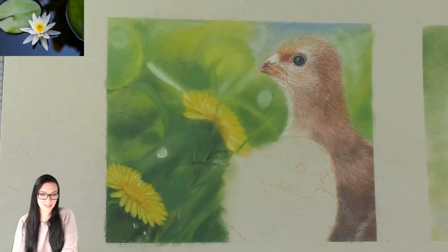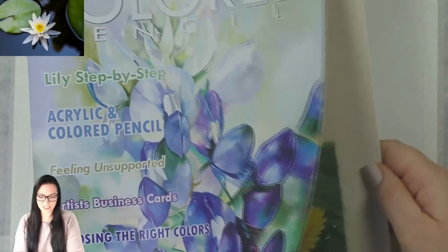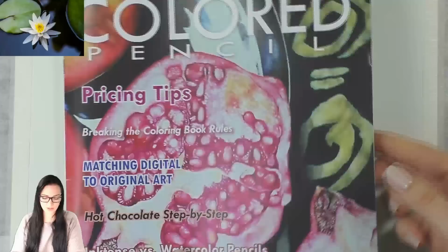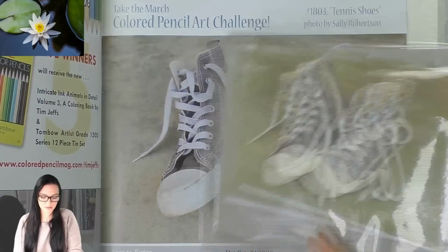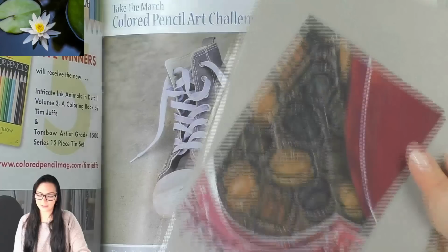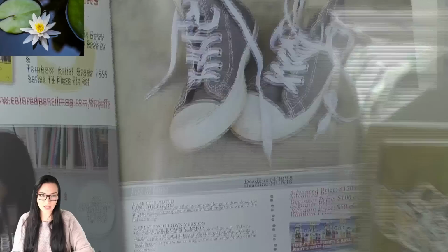And then that was in this magazine, and the one before that was the tennis shoes. So that was that challenge, and that was the one that I did for that one. And that one was the month before. So yeah, if you guys want to know more about it, if you get the magazine, just follow the instructions over here. Otherwise, you can see all the instructions on their website.